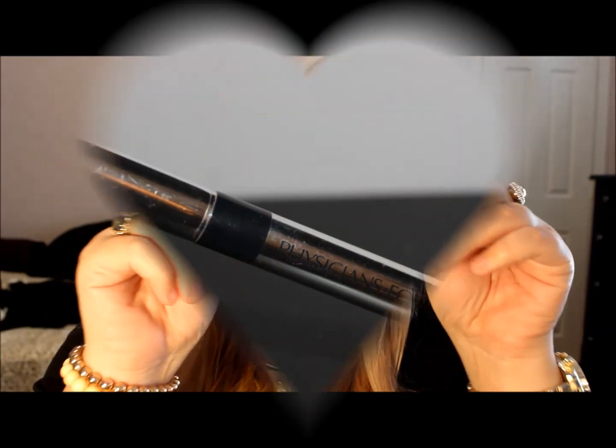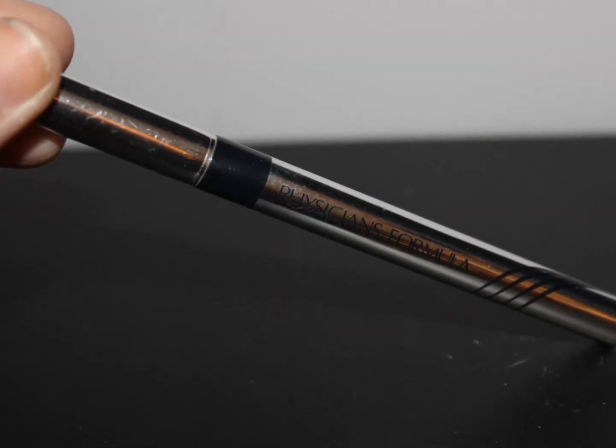So love that one. And you guys know my favorite drugstore eyeliner is Physicians Formula Eye Booster. It's the all silver tube. This is kind of hard to find. I know the local CVS doesn't have any more of them unless they've gotten some in recently.